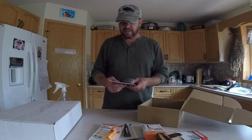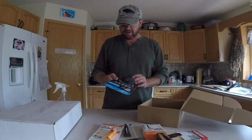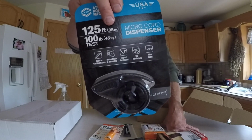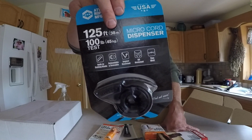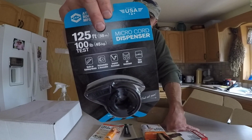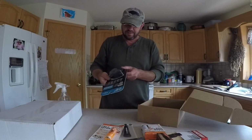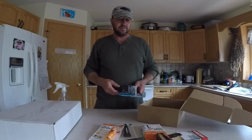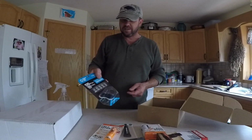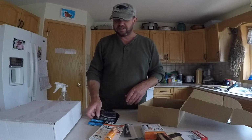We have also a microcord dispenser, 125 feet of 100-pound test microcord with a dispenser, and that dispenser has a little cutter on it, and you can reload it, right? So you can continue to use this dispenser. It has a nice little cutter on it, and just anything that you might use cordage for. Of course, anytime you're camping or anything like that, you're going to need cordage. I needed some to tie up a baby raccoon just last night. I could have used this. So yeah, nice little dispenser that can be reloaded, keeps your cordage all tight and contained, and allows you to use it easily.